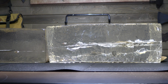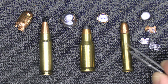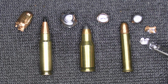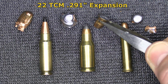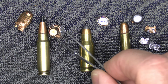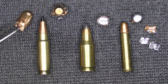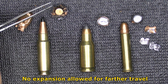So as far as penetration, the 22 TCM wins, but as far as expansion, the 5.7 had a little more in the gel block. The 22 Magnum, we can see expansion was not all that great, but we do see that we had some debris that was left coming through. With the 22 TCM, there is some expansion at the end, but it's not a lot. In fact, it's very little, but it did go the farthest in the gel block. And then we have the 5.7 by 28. It was pretty impressive, the expansion, and so that definitely accounts for a lot. And then we had the one that hit the bottom corner, and you can see it definitely deflected. It was really surprising that this went about 3 inches farther than the second shot.